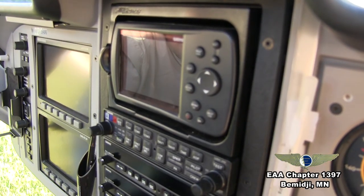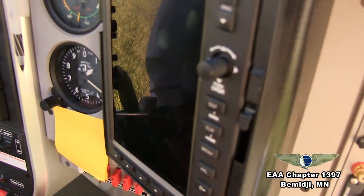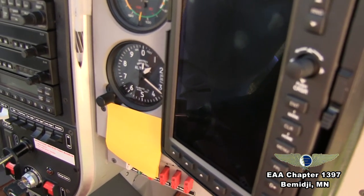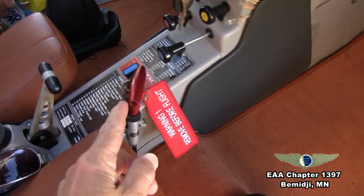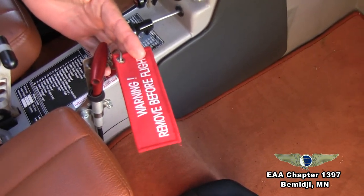It came standard with the 496, but I like the bigger window of the 696 and some of the other options that the 696 gives you. It's autopilot. It'll fly right off the GPS, or you can fly off a heading. This would be the handle for pulling the parachute. That's why it's keyed up, so you can pull it back.